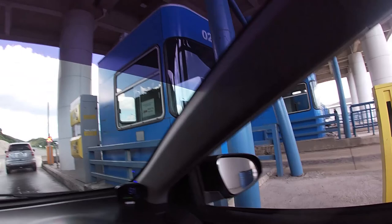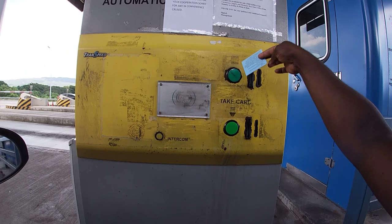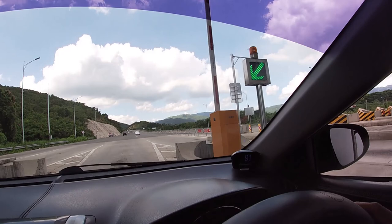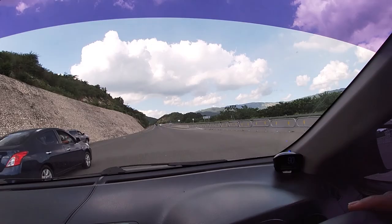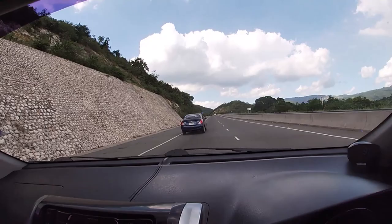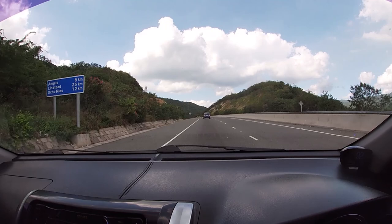So stop right here. Please press the button and take the card. Thank you. Safe journey. Is it a thick paper or a thin one? Thick. Alright, sugar. So if you damage this, you have to pay $2,000, so keep it safe. It says 72 kilometers. 72 times $25.